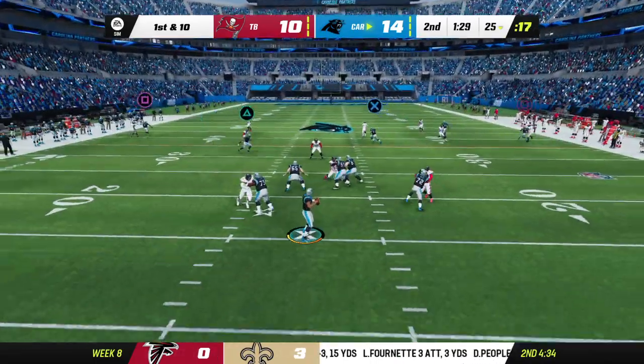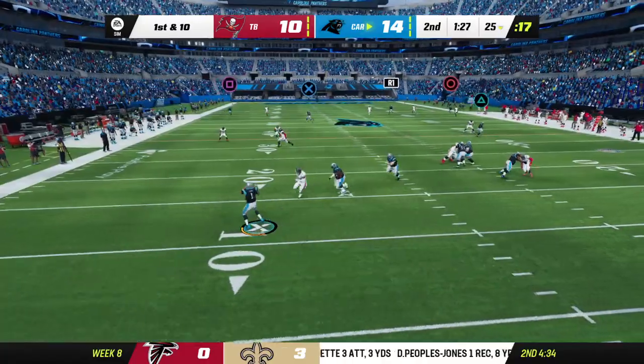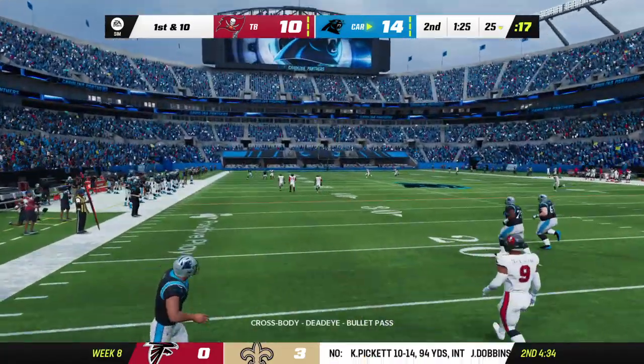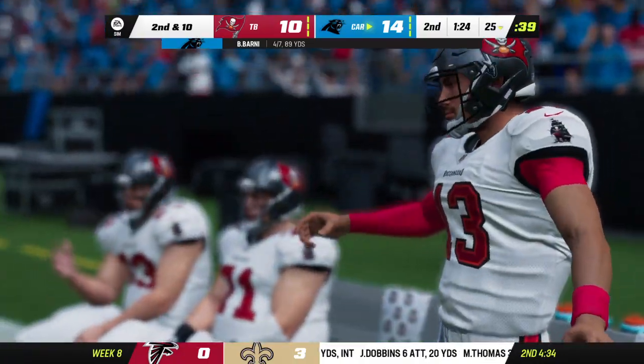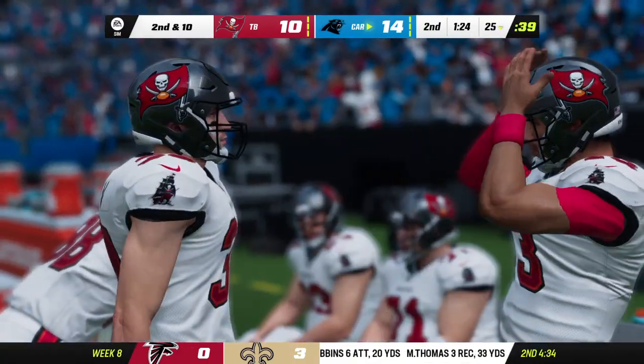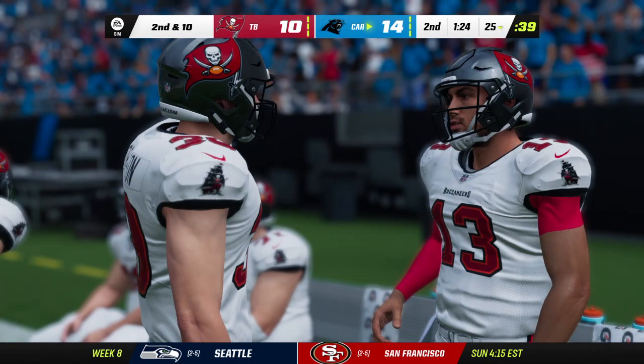They'll come out throwing here to start the drive. Now he'll let it go on the run. Deep left side. And that nearly intercepted. Well, the free safety roaming into position almost had it, but it's 2nd down.